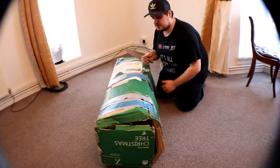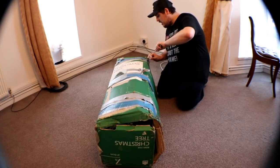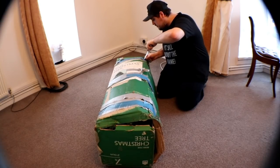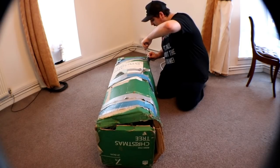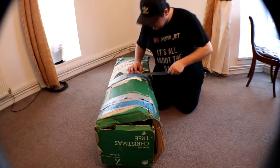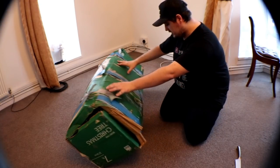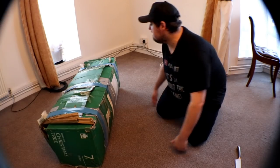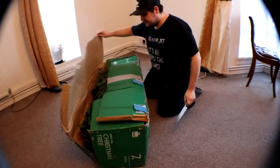God, this is the sharpest knife I've ever held. Got to be very careful. Don't try this at home, kids. For God's sake, do not try this at home. Don't do what I do. I do not recommend this at all, because even I'm scared just to use this. Got on this side. Oh, I cut the wrong tape. There we go. Oh, yes.